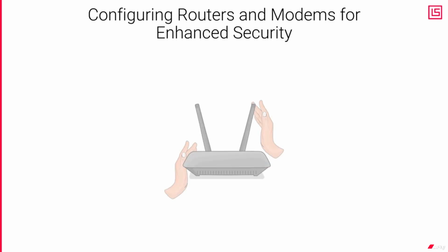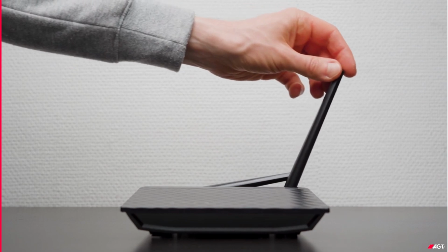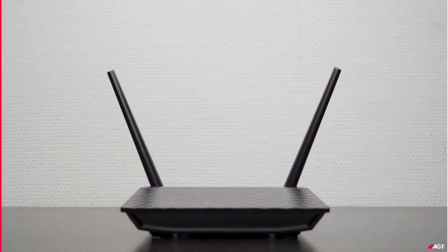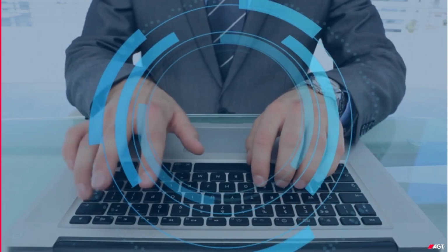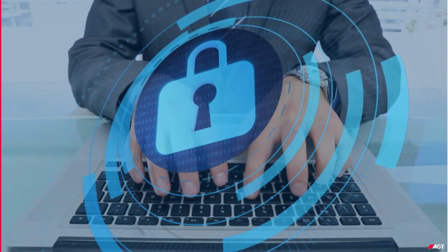A properly configured router and modem form the backbone of a secure home network. This lecture will provide a step by step guide on essential router and modem configurations to strengthen your network security posture and protect your data from unauthorized access. By following these simple steps, you can create a safe and secure environment for remote work and personal use.